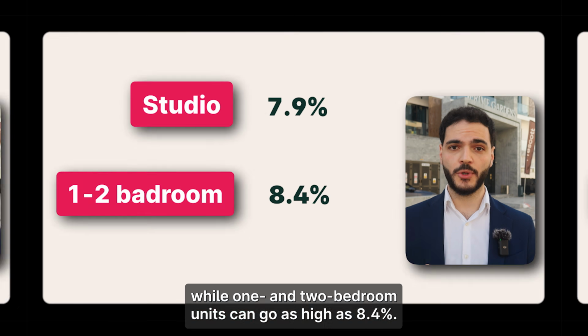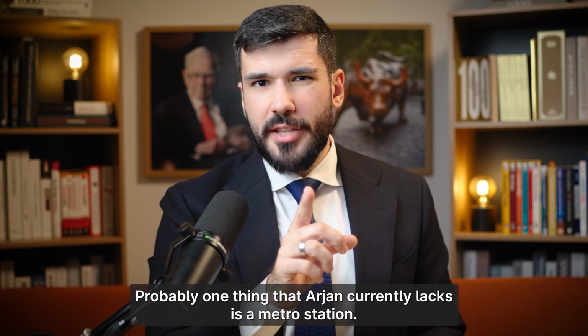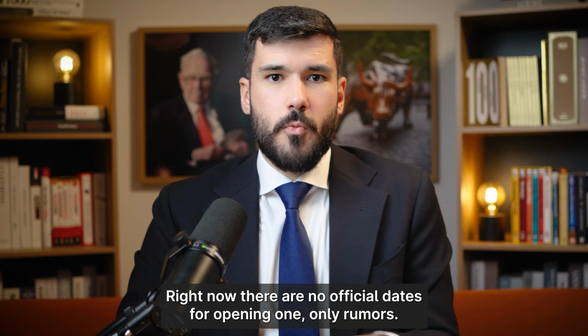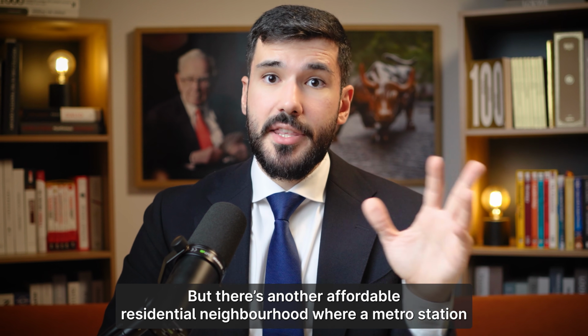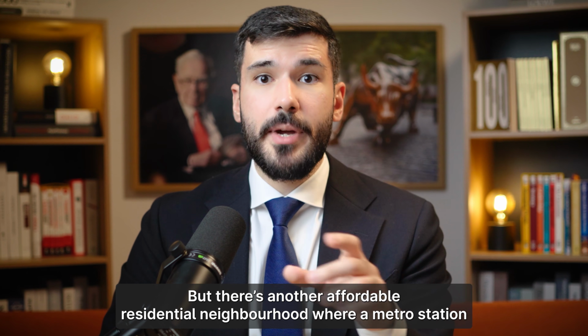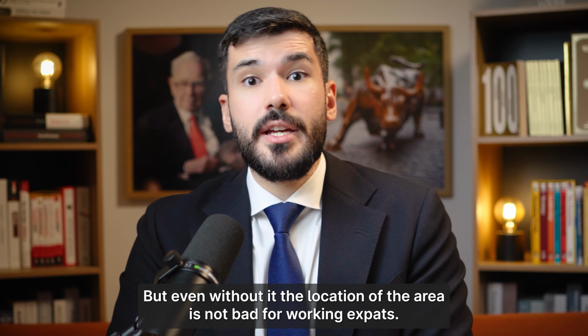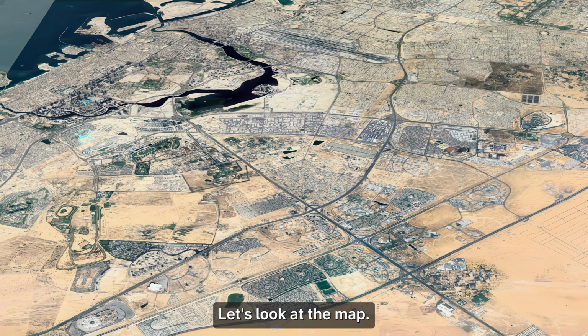Probably one thing that Arjan currently lacks is a metro station. Right now there are no official dates for opening one, only rumors. But there is another affordable residential neighborhood where a metro station nearby is confirmed. And even without it, the location of the area is not bad for working expats. Let's look at the map.